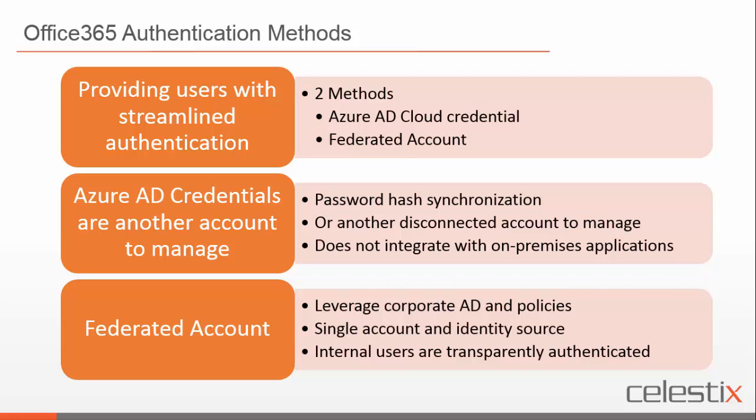External users will still receive a forms-based login page, as they should. But internal users are still going to be transparently authenticated. So from an end-user perspective, it is a much simpler process for them.